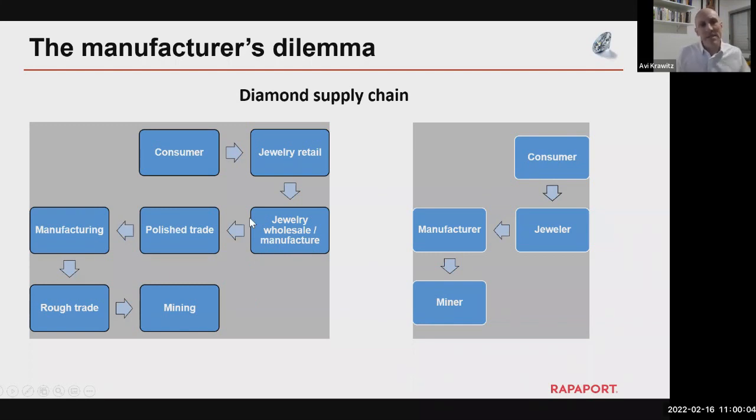But let's take out the dealers for now, and also take out aspects such as memo, and maybe simplify the diamond supply chain. So in that sense, it would be the consumer buys from the jeweler, who buys from the diamond manufacturer, who buys rough from the miner.